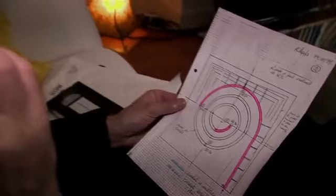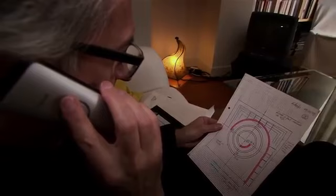Is that your idea for an internal ramp? Intriguing. I will have a look at your drawing and call you back later.